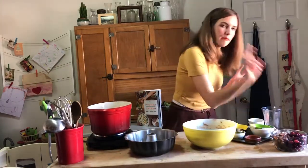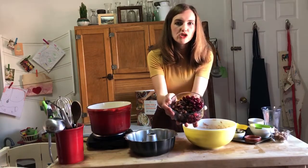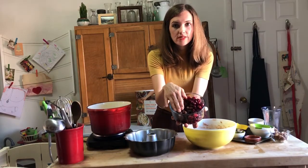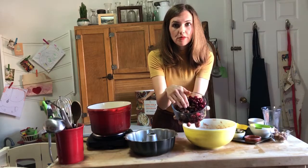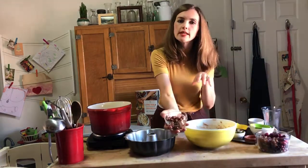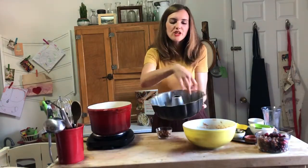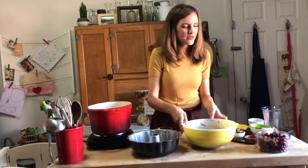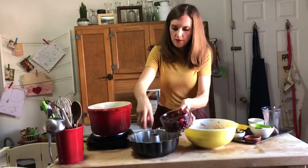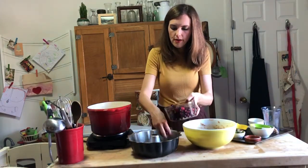Okay, now I've got my garnish, which is cranberries and chopped dates. I actually just used kitchen scissors to snip those up. It's a lot easier to do. And then I've got some hazelnuts as well, which we'll put on the top. Because it's a bundt cake, and we'll flip it over, I'm going to put a few things on the very bottom, so that when you flip it over, it's on the top, which is always nice. So we'll sprinkle some dates and some cranberries.